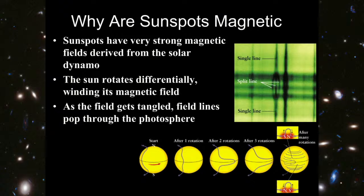And the reason they're magnetic is that the sun rotates. But it doesn't rotate like a solid sphere. It rotates like a kind of gloppy gas. And so the equator of the sun rotates once every 27 days or so. And it's rotating faster than the upper and lower latitudes. So the magnetic field of the sun gets dragged around time after time, month after month after month, until it gets really tangled.